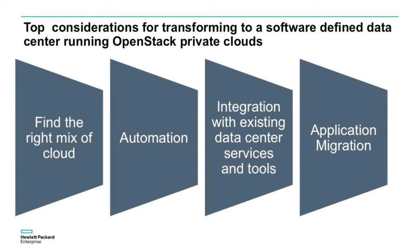How do you integrate your OpenStack private cloud with your existing toolset? Many enterprise customers have very well-defined toolsets, and they're not going to reinvent the wheel and go with something completely new. So how do you integrate? And you've got your cloud, you've got it integrated, but finally you've got to get your applications on top of it. That's where the true test comes in: application migration. So find the right mix, get the right automation, especially build automation, integrations, and then application migrations. These would be the top considerations based on our experience.